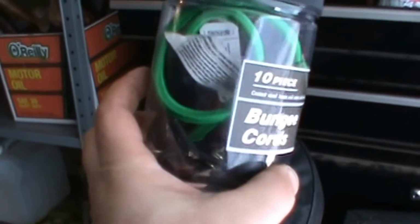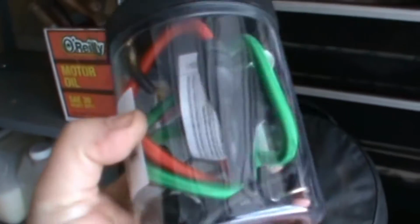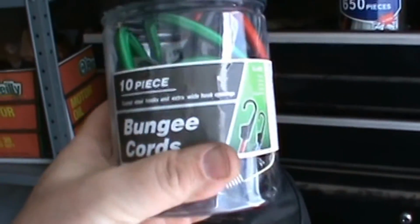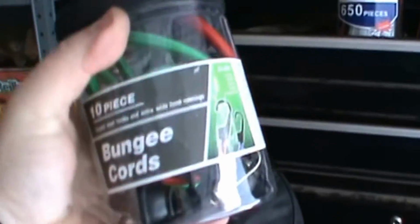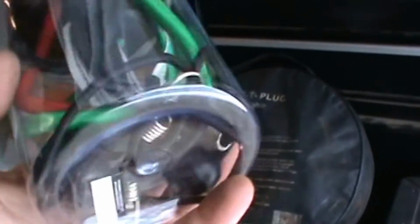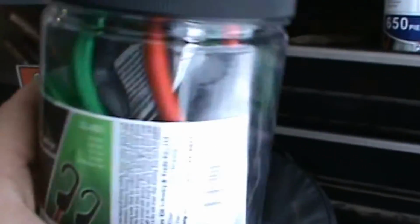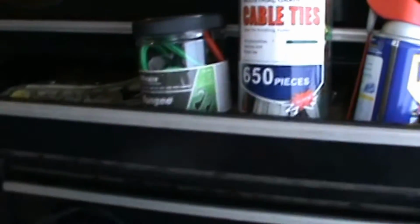I already talked about the zip ties, but how about bungee cords? These things can be handy for a lot of stuff. I think this kit was $8, $12, something like that at Walmart. Got 10 bungee cords in there. You never know, they're all different sizes. Wee little ones, I think 4 foot long, something like that, 3 foot long. Those things can be extremely handy on the road.